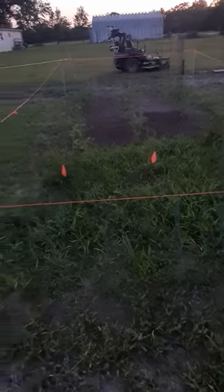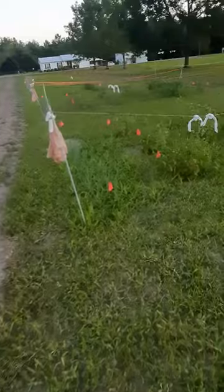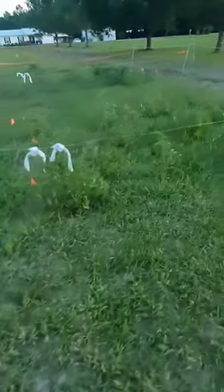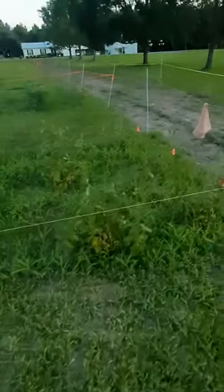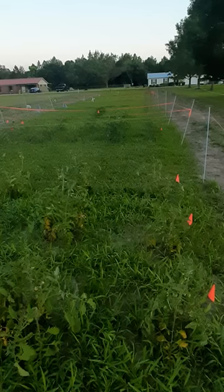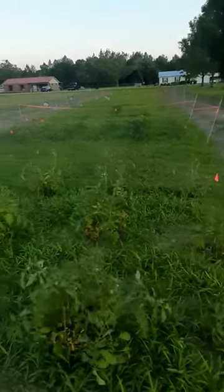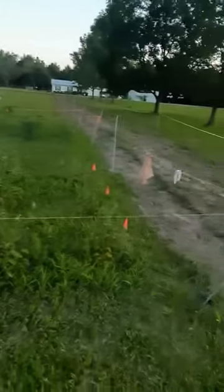I'm going to be digging the rest of this out tomorrow morning. And then I'm going to be taking a rototiller between rows and trying to get rid of most of these weeds with the rototiller. It's at least 2 feet space. Rototiller runs 2 feet in the tomatoes. And then we'll see what happens after that. So anyway, this is what we're doing.